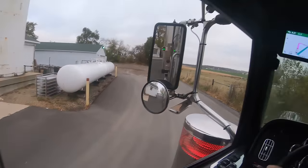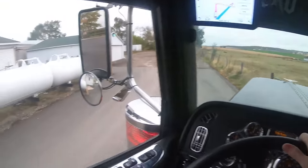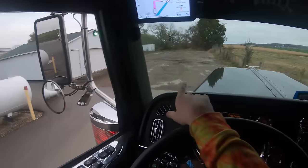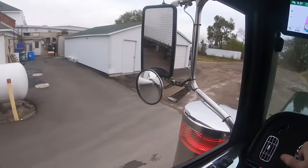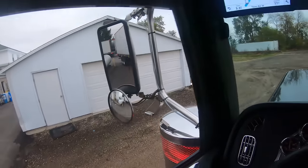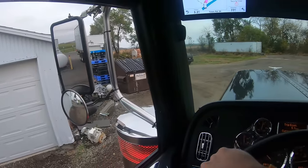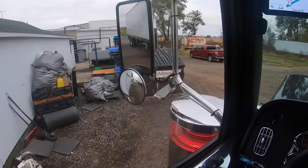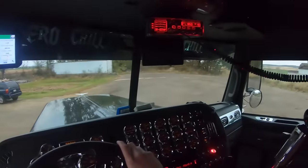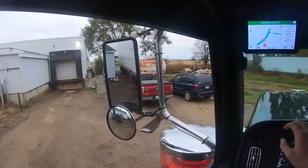Telling you, this is gonna get interesting fast. Alright, so last time I was here, there's a bunch of junk over here, so there's at least more room than there was before. As a matter of fact, I had a 48-foot trailer when I did this last time. Oh, look at that motor.